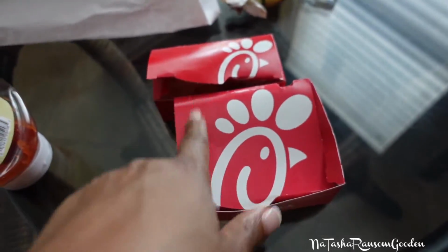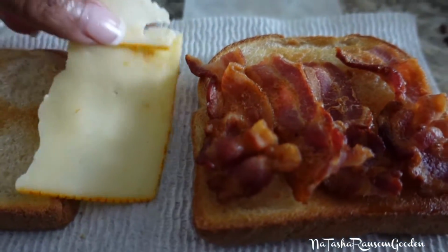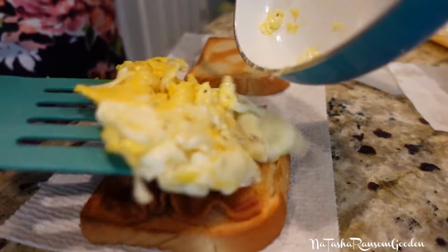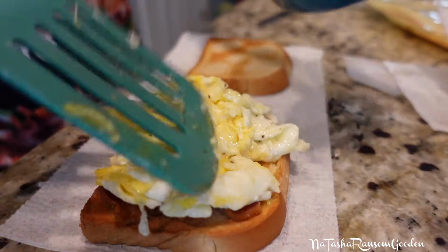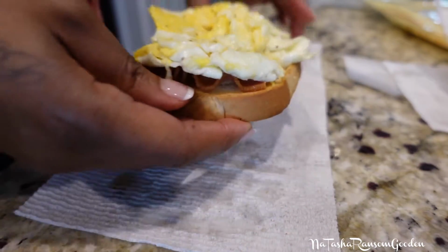I went and got the girl some Chick-fil-A. It rained like 3 times while I was out. So right now I'm just cooking me a little something something. I have my bacon in and on this toast here, and this is a slice of monster cheese. I just cut it in half, so instead of 80 calories, it'll be 40 calories. My egg is ready. I put the cheese in there, and it's ready. Ooh, I missed you, bacon, egg, and cheese sandwich. Hadn't had one of these in a while.